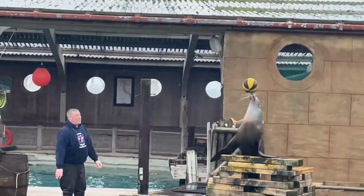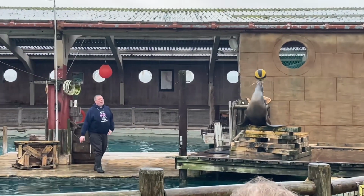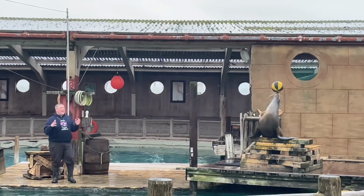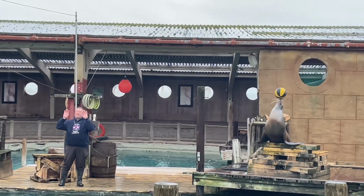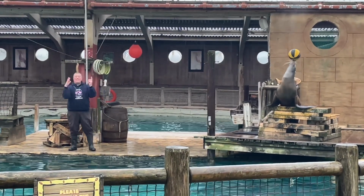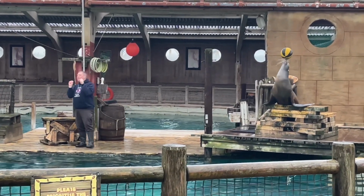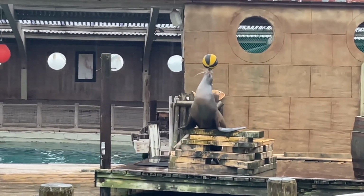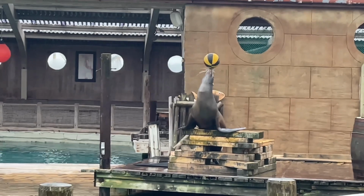Ball balancing. Something sea lions are famous for. Now this is nothing to do with eyesight. He can do this with his eyes shut. He's learned to balance the ball on his nose by learning to use his whiskers to feel which way it's moving. When that ball moves in any direction, it's pressing on his very sensitive whiskers, and he is reacting by moving his nose slightly. It took him a few months to learn how to do this.